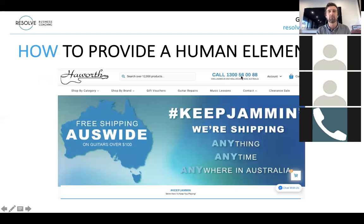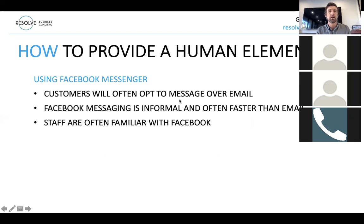Here's an example of having the number up the top there. We've got a 1300 number on the website where people can call. Using Facebook Messenger, I talked about too, as that live chat feature. People tend to use this over email because it's more casual. People are on Facebook all the time anyway. They can just send through a message straight away. So we find this is a really popular approach, more popular than email at the moment.